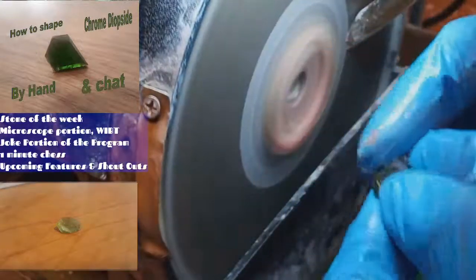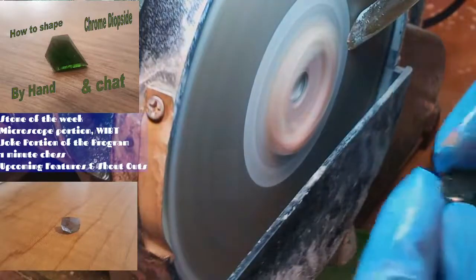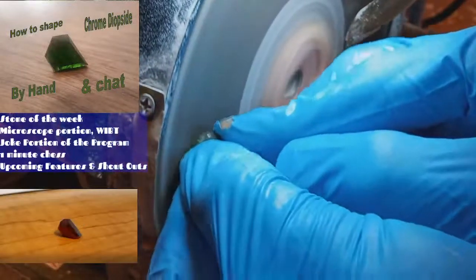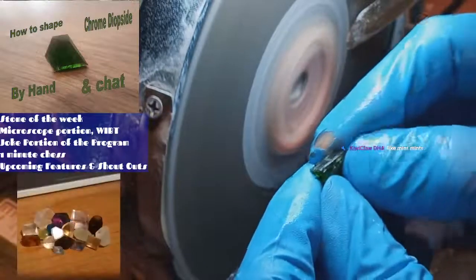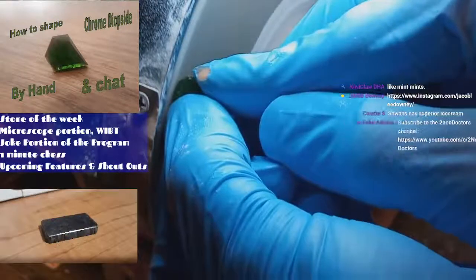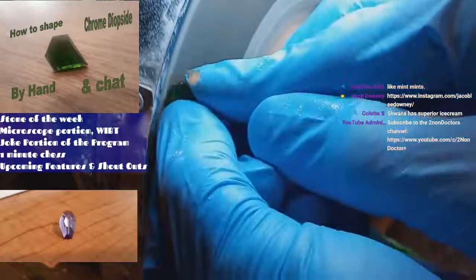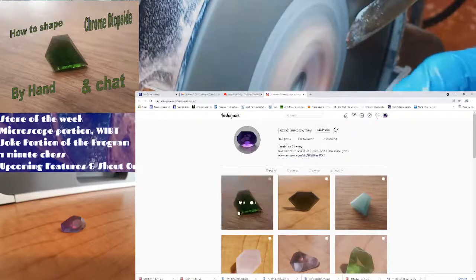I used to be able to pull up Chrome, and I can also drop the link for my Instagram. Let's see if I can get this to highlight the Chrome. Do it. Blink. There we are. Instagramming it up.